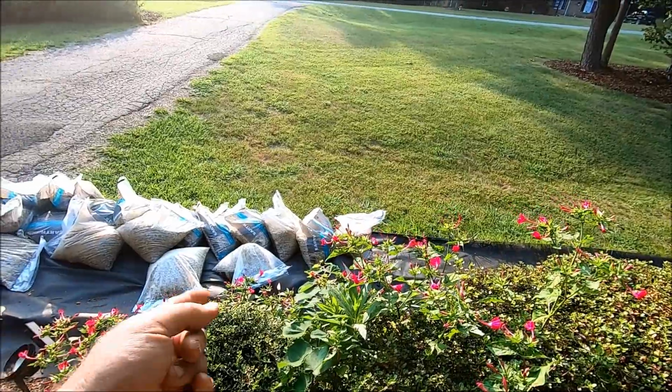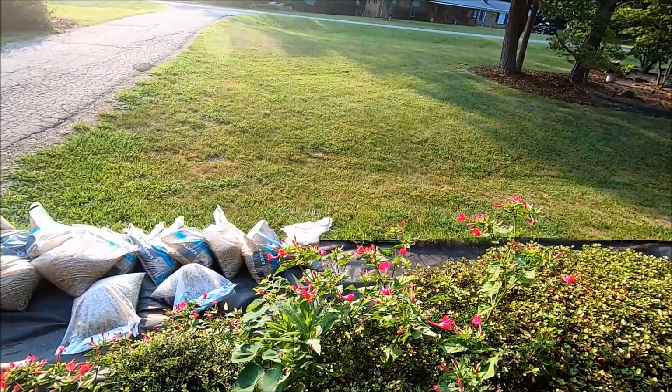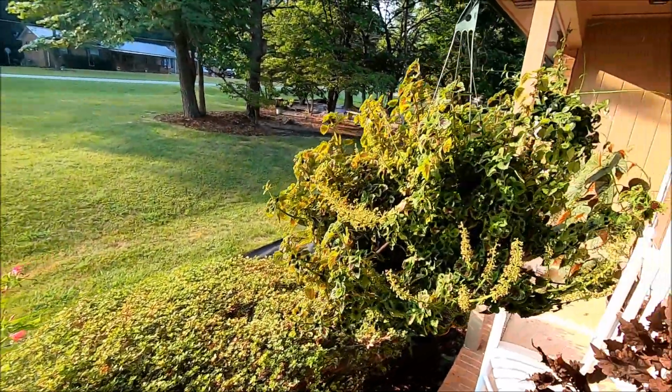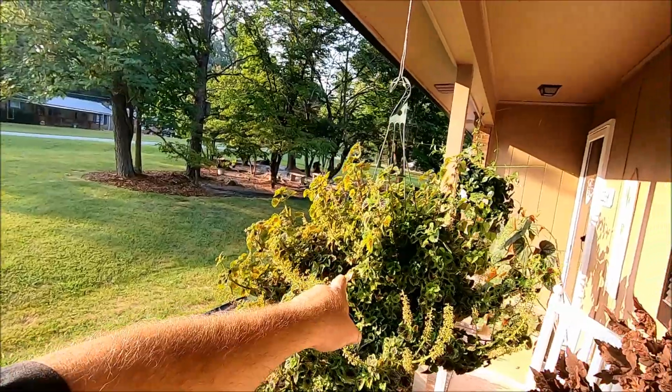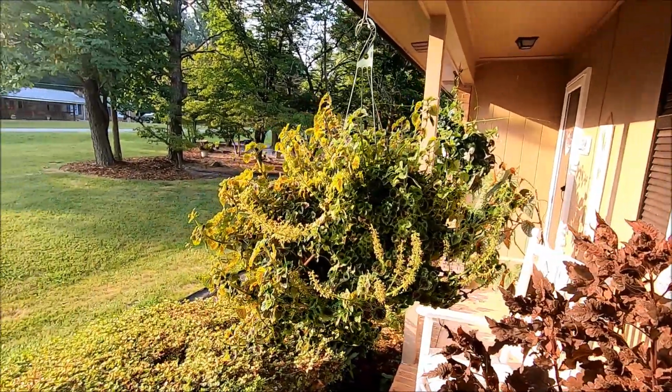And my son, he's working on me a little walkway up to the front door. So that's what that is out there. He's not finished with it yet. This is called a coleus, or colus, I forget how you pronounce it. Just two different types there.